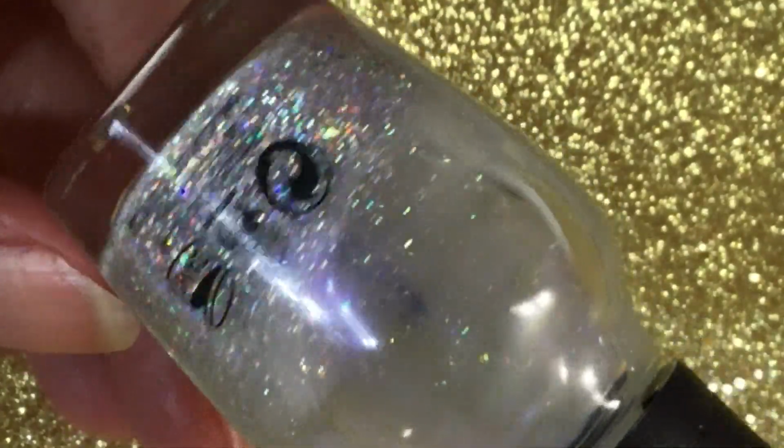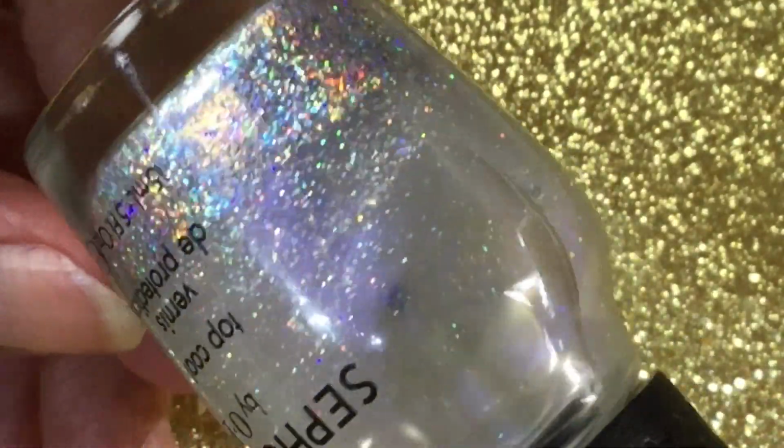So I have those, and I have one more here. This is sort of like the silver version of that gold, and this is called Meet Me at the Disco. It needs a really good shaking in the polish shaker, but this is beautiful, you guys, so I will be keeping this in my collection as well. Nostalgic and very much my style, and so that kind of works for me.